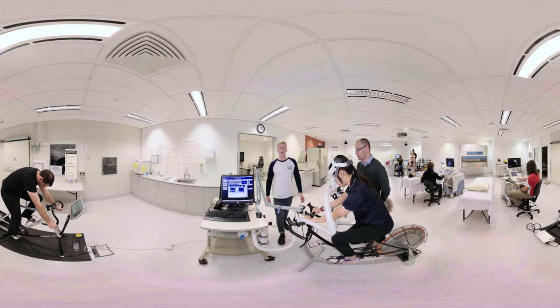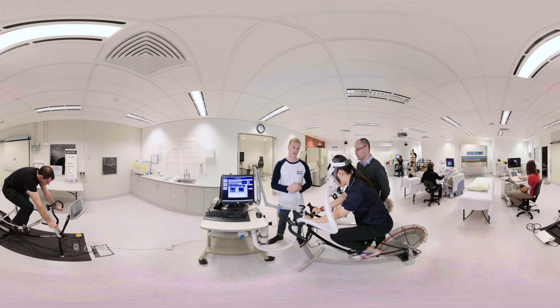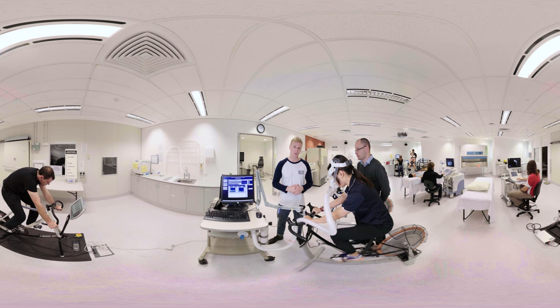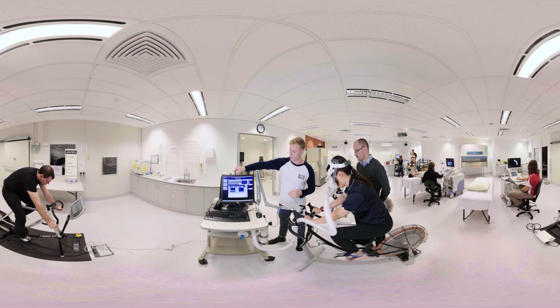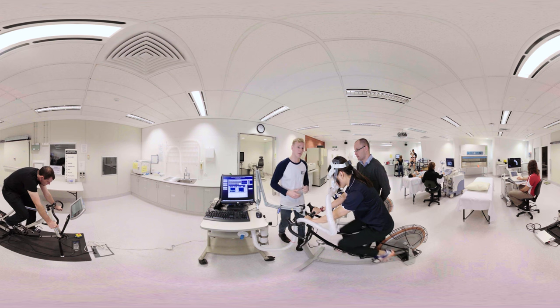ECU's School of Medical and Health Sciences has some of the best labs and equipment in Australia. This is the Exercise Physiology Lab. All kinds of research and tests are performed here, and we work with elite athletes like basketballers and AFL players. Here we have an athlete exercising, and we are measuring the ventilation and oxygen consumption. We do this by using the metabolic cart. Let's check out over here.